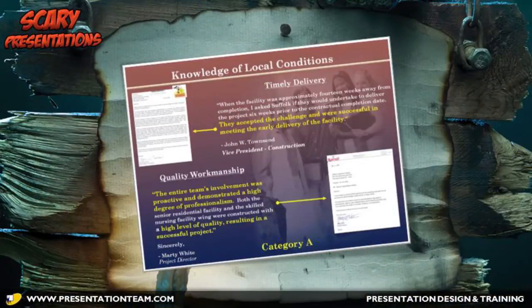A potpourri of praise. This potpourri of praise may turn a few heads away. Letters of reference can be helpful in winning a project, but cramming them all into one slide is hardly helpful when showcasing success. This construction company's slide features a mauve-purple gradient background blended with a faded group of schoolgirls.